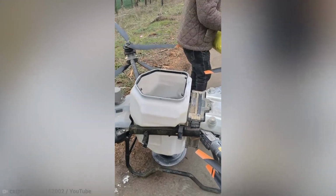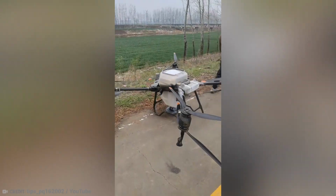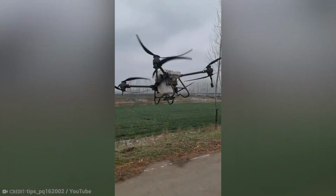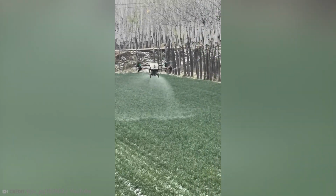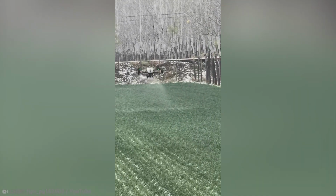Who said you have to work manually to sprinkle anything over a very large field? That's right, no one. Especially not with the new technology that these guys are using. It looks like a drone, but with sprinklers. We can't say much about its components, but it's clearly competent. That's a lot less work than it would have otherwise taken, wouldn't you agree?